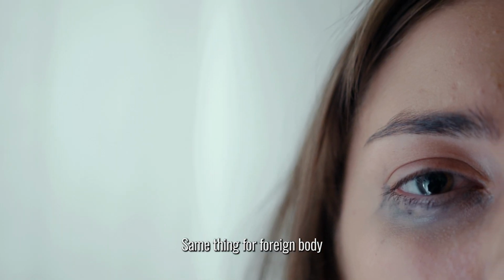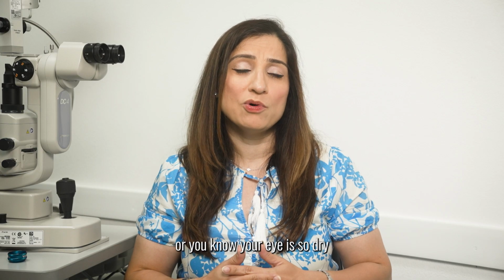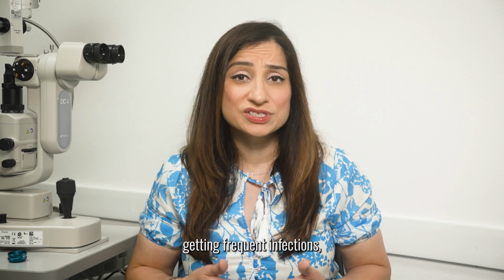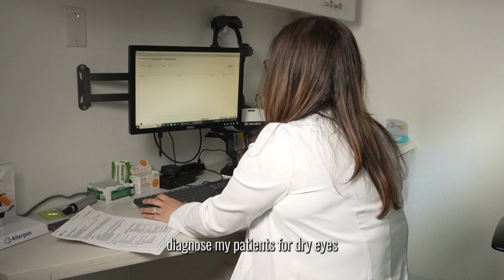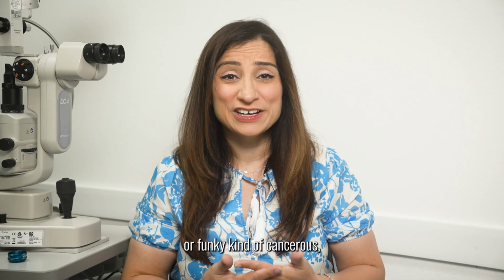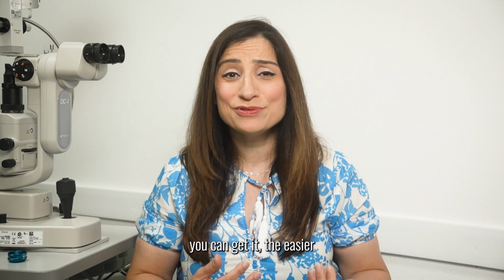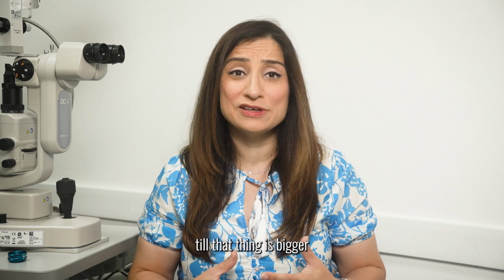Same thing for foreign body sensation or dry eyes. If you wait till your glands are blocked up or your eye is so dry that now it's affecting your vision and you're getting frequent infections, that's a little bit too late. I tend to diagnose my patients for dry eyes early on so I can take preventative measures and we can prescribe some over-the-counter or prescription medications for these patients. Same thing with funky, kind of cancerous growths growing on the lids. The earlier you can get it, the easier it is for us to remove that and send it in for biopsy. You don't want to wait till that thing is bigger than your eye.